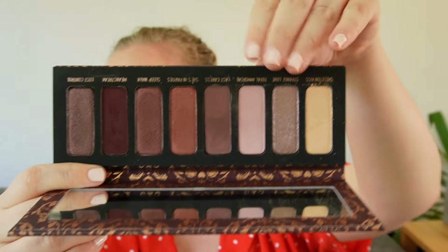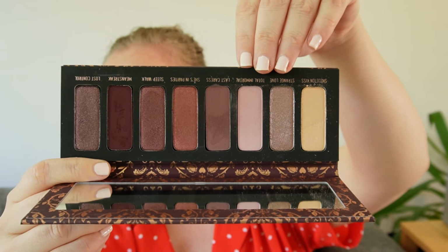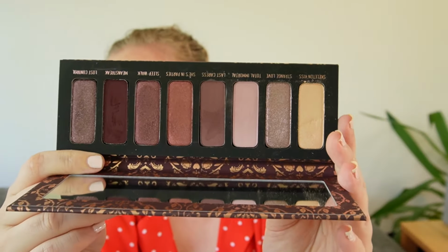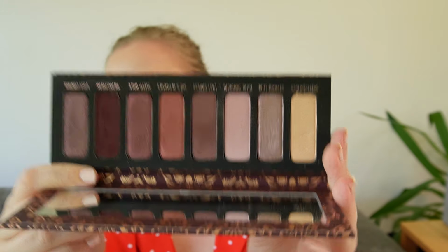Number 2, and I think this was number 1 last time, if I'm not mistaken, but here is She's in Parties from Melt Cosmetics. This is again quite deep if you have fair skin like me. I do like that ever since we got this as a stack, they have added these two light shades. That's what makes this palette work for me. Those two shades, but this is beautiful. I think it doesn't get any better when it comes to a rosy mauve tone palette. So Melt, She's in Parties, still really good.